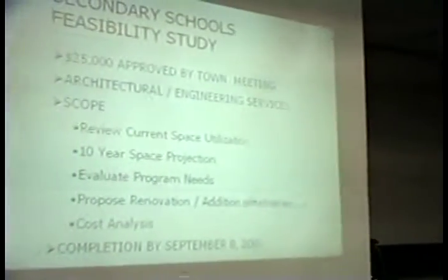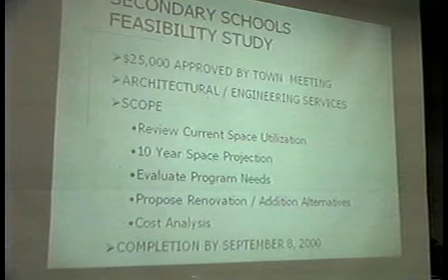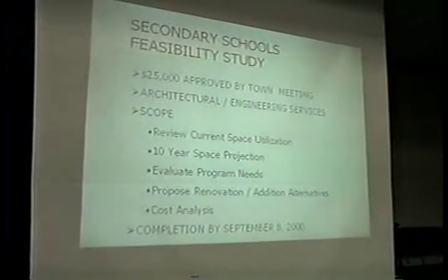The third part of that plan, which in 1994 seemed to be way in the distance, but we're here now addressing the issues of the secondary schools, the middle school, and the high school. So my job tonight is to outline what the feasibility study is all about and what our preliminary work will accomplish in looking at our middle school and high school. At the April town meeting this past April, the town approved $25,000 to conduct a feasibility study.